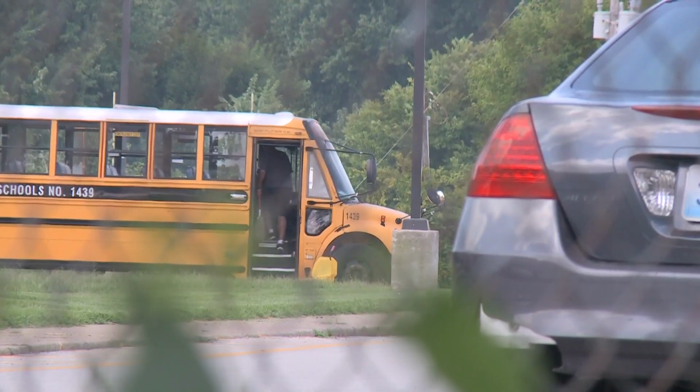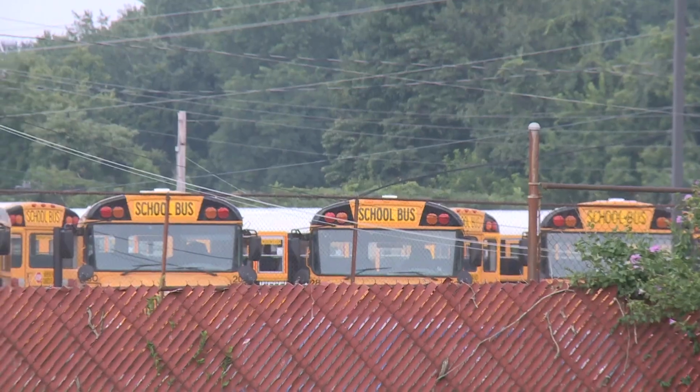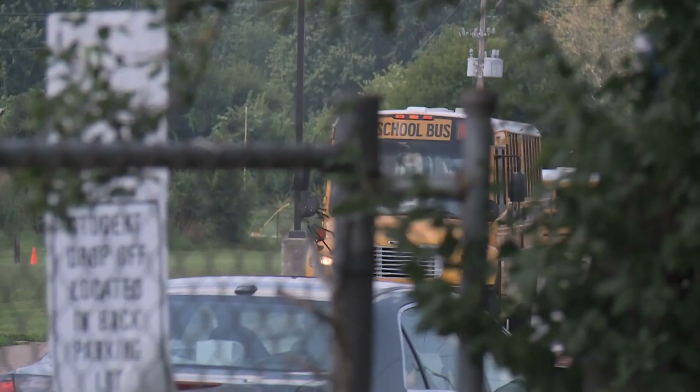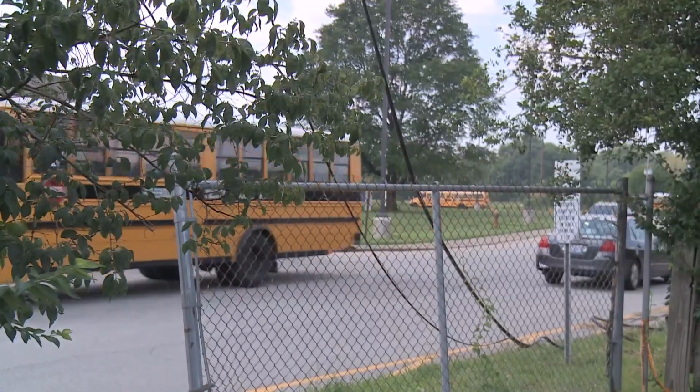JCPS bus drivers are telling us they are not too optimistic about the return to school Friday. The district is planning a phased reopening where elementary and middle school students will head back tomorrow and high schoolers return Monday. Bus drivers told us they believe Friday will be passable. However, come Monday, they say the same problems from the first day of school would likely creep back in.